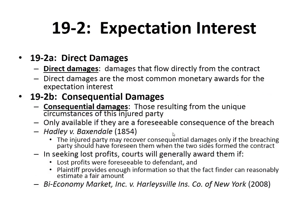Direct damages are damages that flow directly from the contract. These are the most common monetary awards for the expectation interest. A simple example: you and I have a contract. You agree that you're going to buy my car for $10,000. You breach the contract. You don't buy my car. The value of my car has decreased. I turn around and sell it to somebody else for $8,000. I expected to have $10,000 in my pocket. I only have $8,000. The direct damages come directly out of the contract. The contract said 10, I've only got 8, you owe me $2,000. Those are the direct damages.